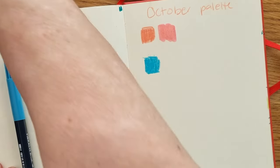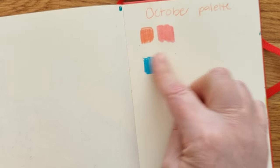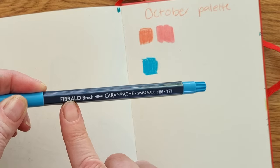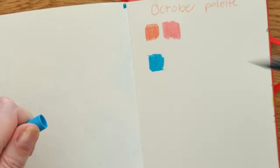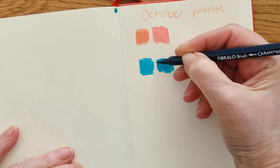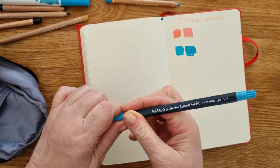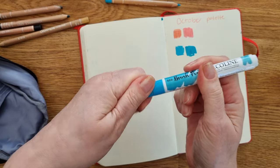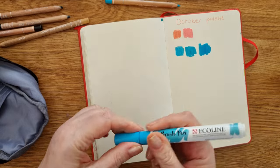Then, alongside that, I was trying to find colors to match in my markers, and I found these Fibrillo brush markers the best. And then I realized, yeah, the Caran d'Ache, so of course they're going to match closer to the Caran d'Ache Luminance pencils in color. But yeah, that's a similar blue. And then also the Ecoline. This is not quite as good a match, but it's quite similar.